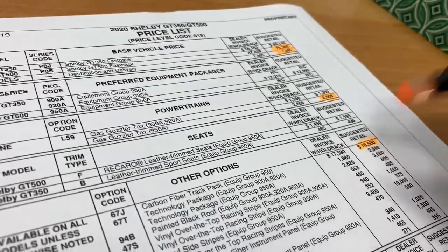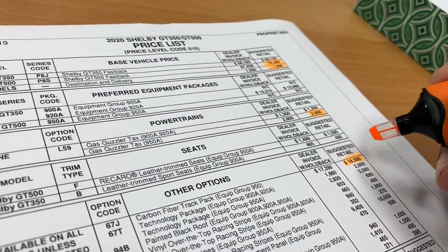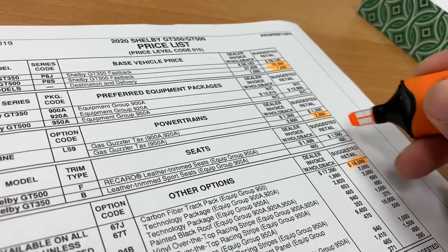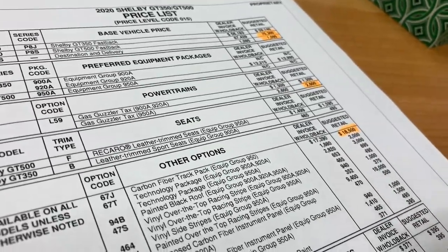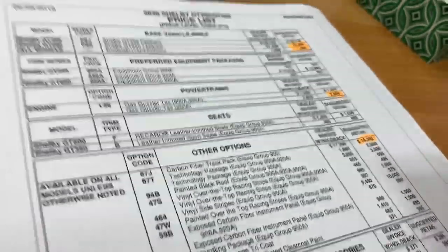Because, and I said it to you guys before, the Green Mamba is basically a drag car, this will be the ultimate track Mustang. So I think it would be cool to have a debate on what the best Mustang is. Is it a track Mustang? Is it a drag Mustang?